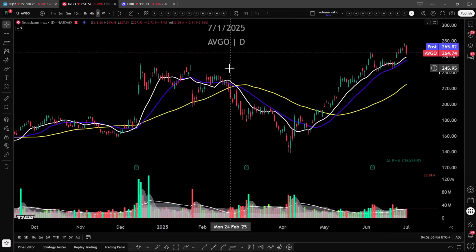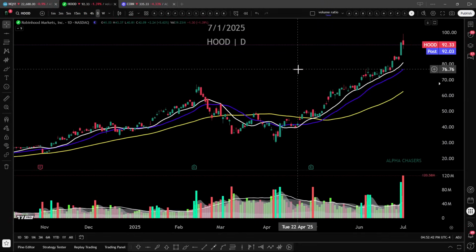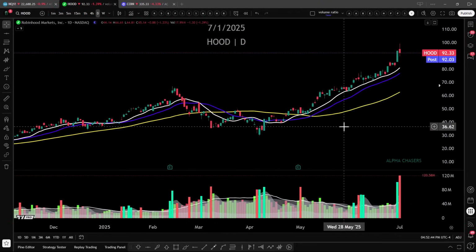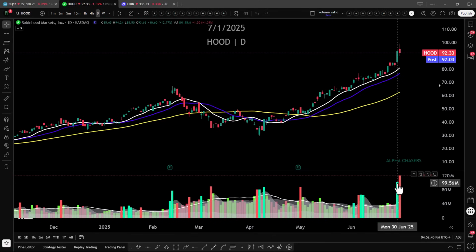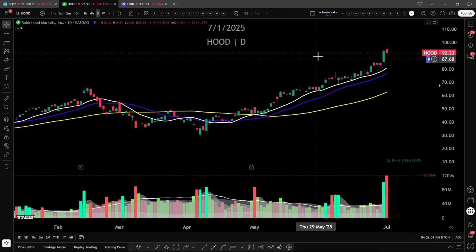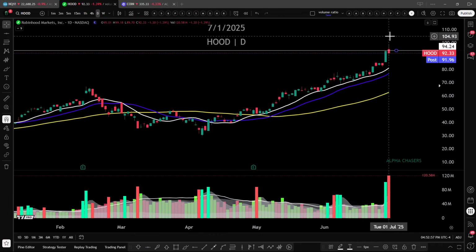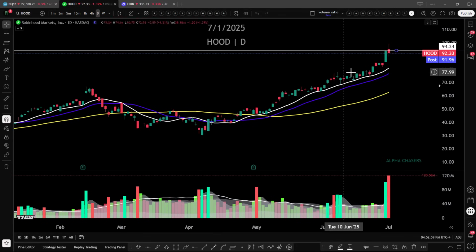Now, what I didn't really like in financials was to watch the reversal in Hood today. And people will say, well, that's not really a reversal. Yeah, it is. So when you have that kind of volume and you take out a high and you close below the previous close, that's a reversal. It's like clinically the definition of a reversal. You do not want to take out a high and close below the previous close. You just don't want to do it.